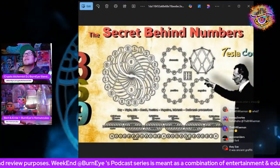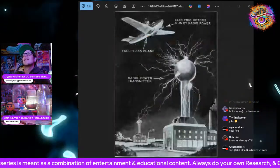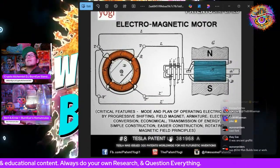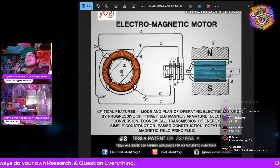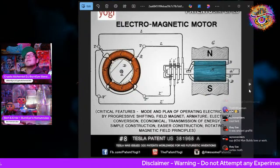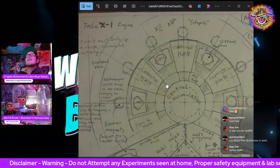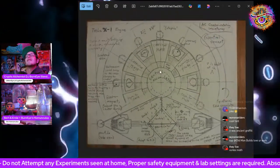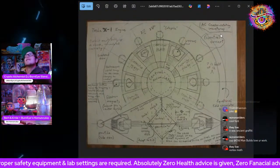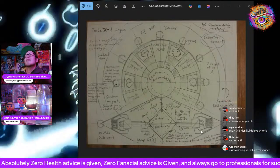Oh, here we got 369. System, interesting. Patent simplified US Tesla patent electromagnetic motor. Yeah, see, this is the basic one. That makes sense. Tesla X1 engine. What? AC counter rotating waveform, essential concept. I'm intrigued.